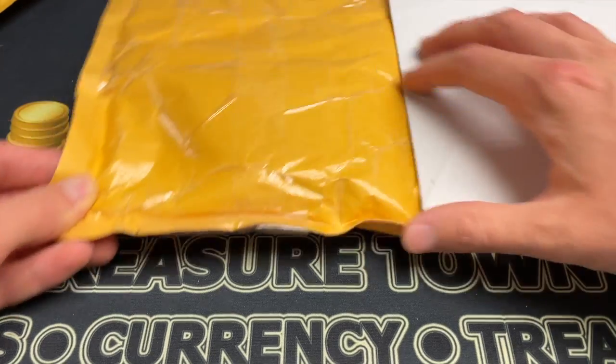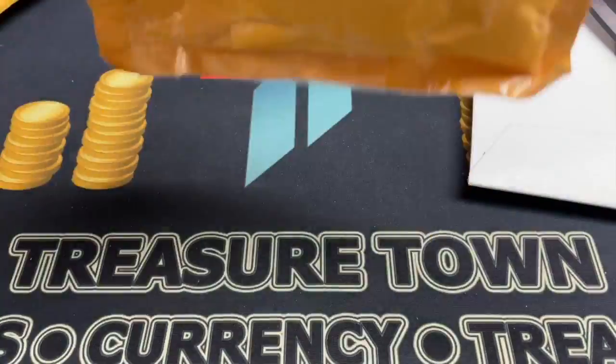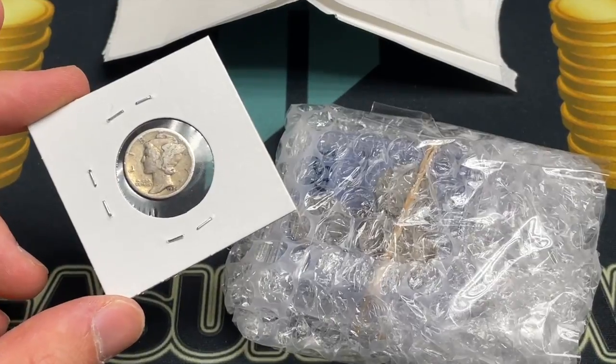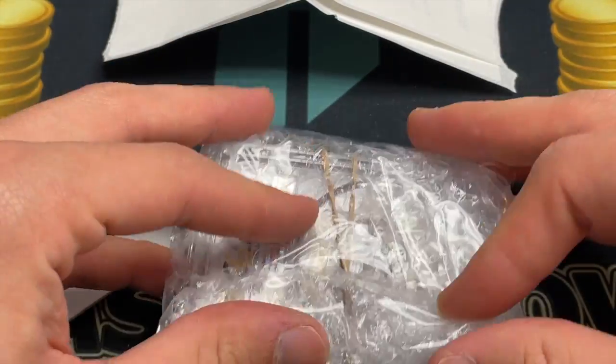And we'll start with the first package, which is this one right in front of us. Going to take it open and check out the coins I got from this stream. And this one was a stream from Nicely Numismatics, and looks like this could be a bonus 1934 Mercury dime, which is great, but I think the bulk of the coins are going to be in here.